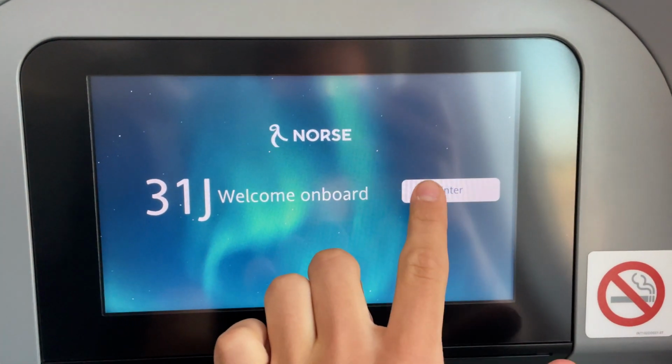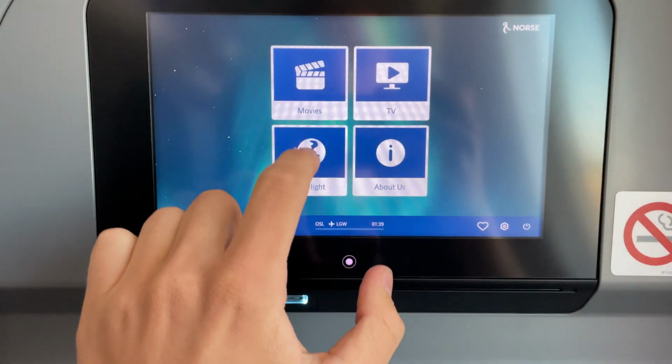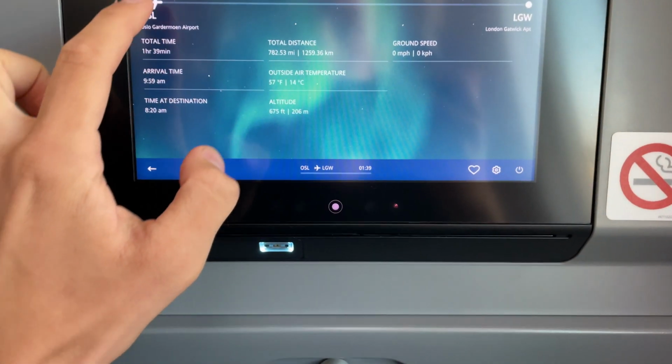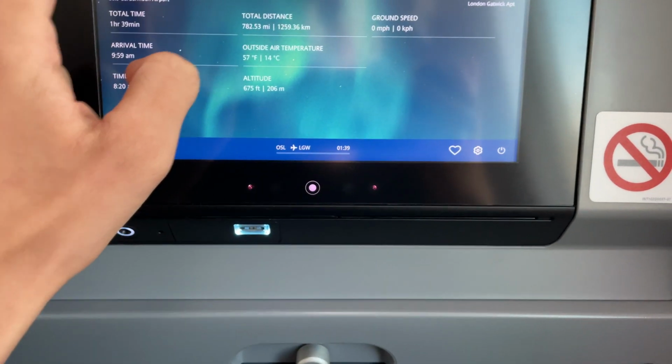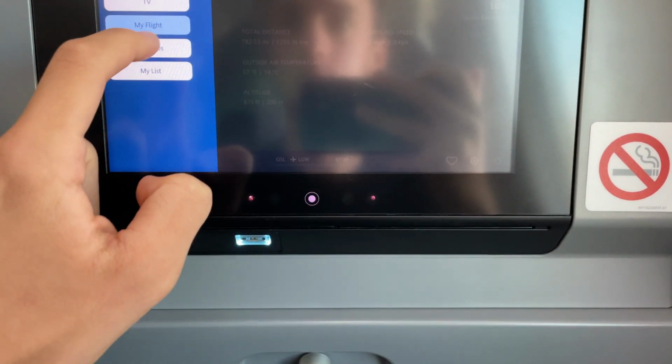I'm going to show the content of the seat pocket later, but now let's check what we have here. We have 4 menu options to choose from. Our flight is going to take around 2 hours to London Gatwick today, and we are going to fly very high actually.